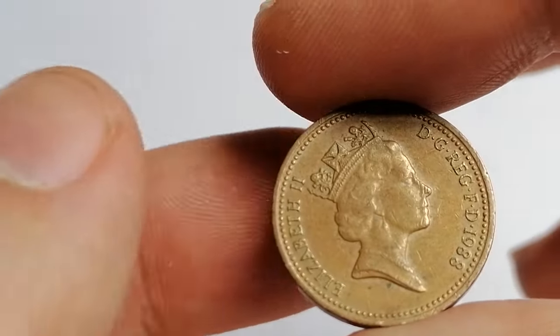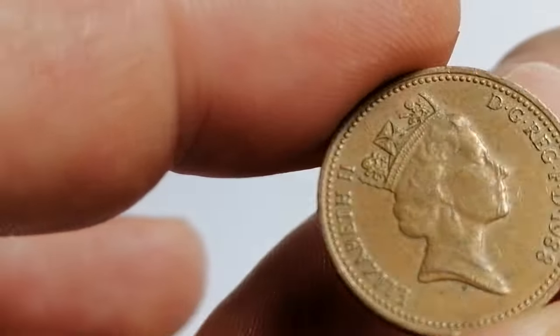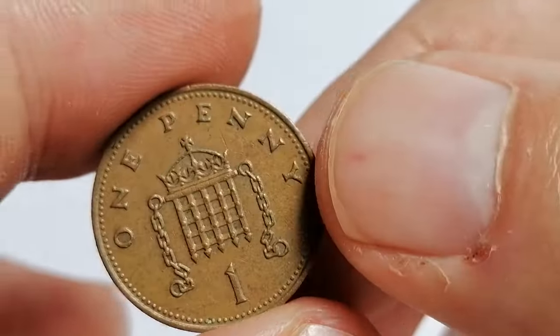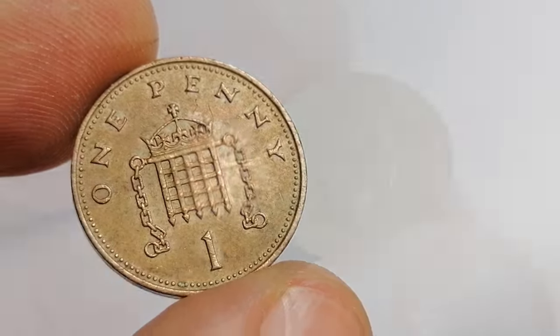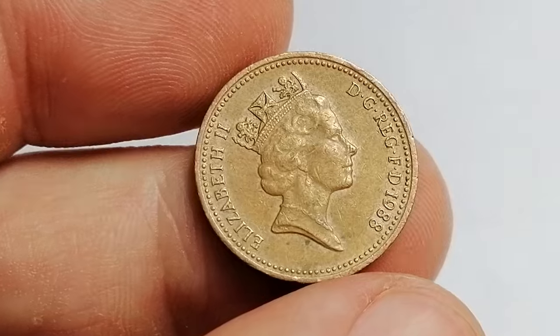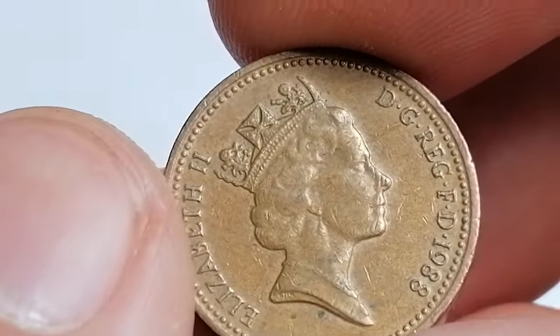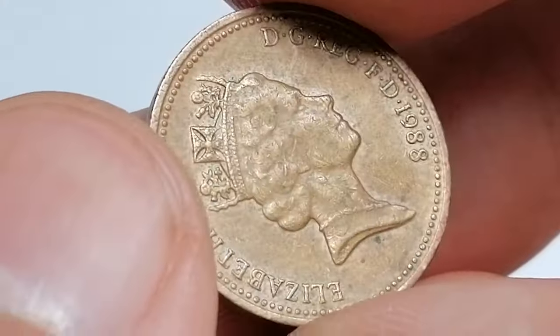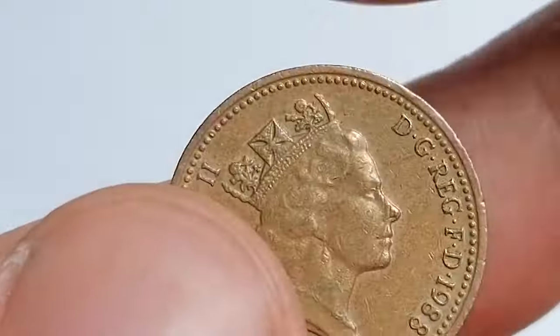In uncirculated grades, especially in superb gem condition, this coin can fetch modest premium, typically around 2 to 5 pounds, depending on eye appeal and strike quality. However, prices can vary and some exceptional examples might go higher, especially if they possess full luster. There are no widely recognized rare varieties for 1988 one penny, making it more of a common date for collectors.